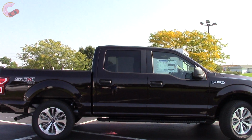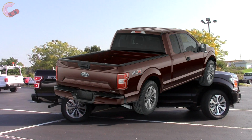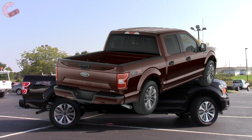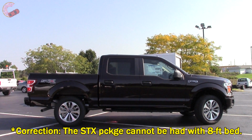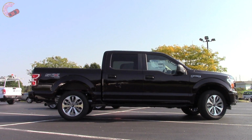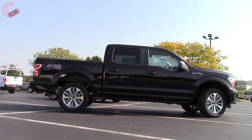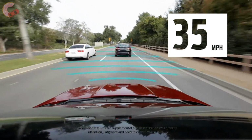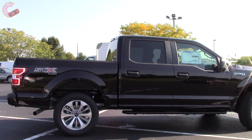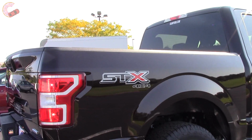So the STX is somewhat limited in the configurations compared to other F-150s. You can only get it in SuperCab or SuperCrew, though you can still get it in all three bed sizes, 5.5, 6.5, and 8-foot beds. This is the SuperCrew with the 5.5-foot bed. As far as active safety equipment goes, the STX doesn't have any, but if that really matters to you, the other trims of the F-150 do offer them. You do get some extra STX badging.